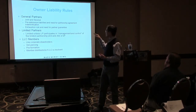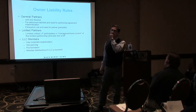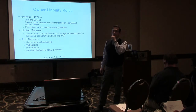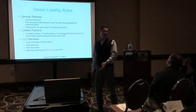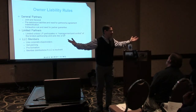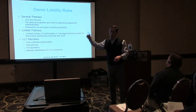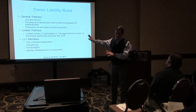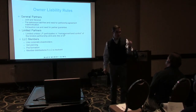I've had deals where it involved loans to general partnerships, and the bank has required the general partners to sign guarantees, and the general partner said, "Wow, what's this about? I'm already liable as a general partner. Why have I got to sign a guarantee?" Well, the answer is because under the general partnership law, a creditor of the partnership must first exhaust the partnership assets before they can go after the partners personally.